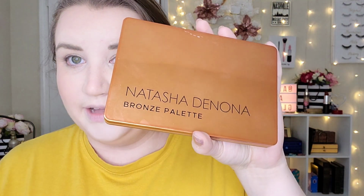So I have a couple palettes to choose from that I have not used on camera yet. I have the e.l.f. Chipotle collaboration, which I have tried and I really do like. And you can get a bunch of different looks from that. I also have the Natasha Denona Bronze palette. I got this from Sephora a little while ago, and I have been loving this one as well.